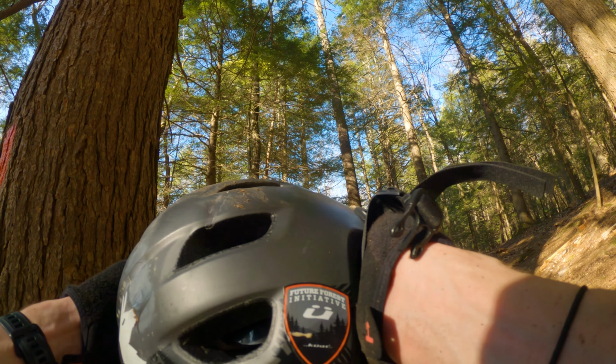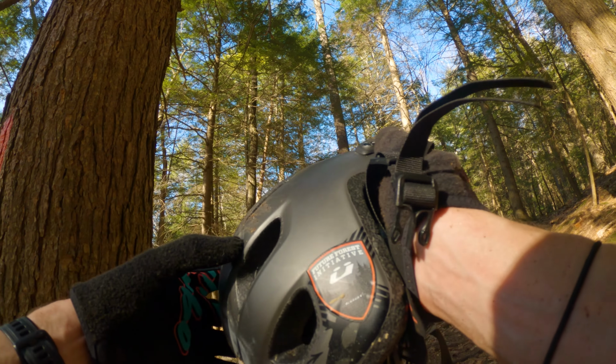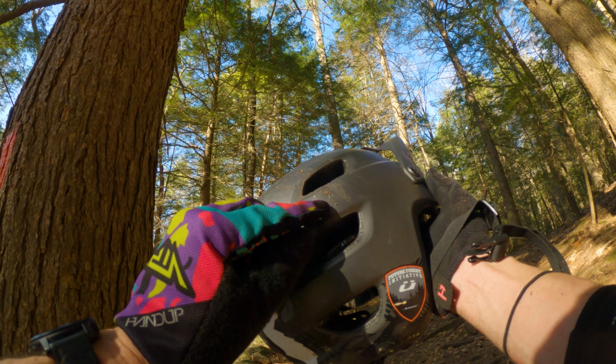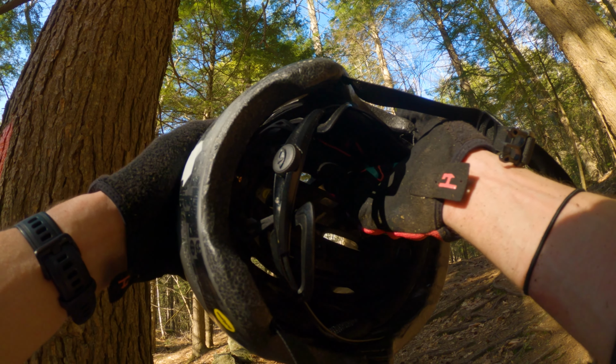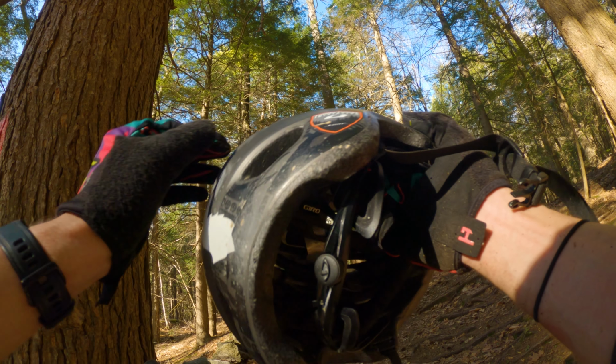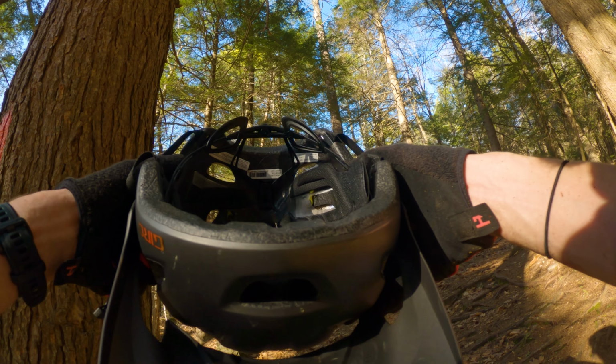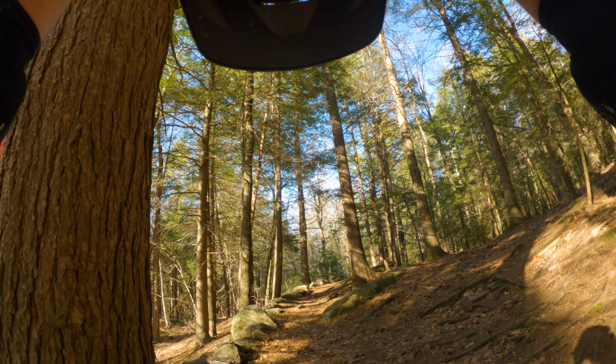Okay, let's just inspect this while we're out here. Jeez, look at that dent in it. Yeah, I don't know if you can see that dent right there, but that would be in my head were it not for this piece of equipment. So thank you to the helmet.